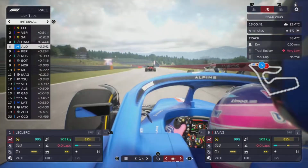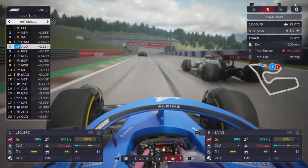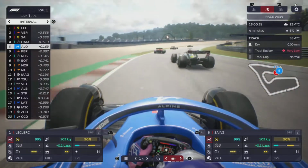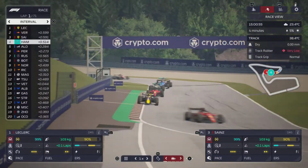We had to see that just about. That was a crazy overtake for one of the Mercedes. Meanwhile, here goes Fernando Alonso, possibly round the outside, but no, Hamilton gets the edge. That was a crazy start.